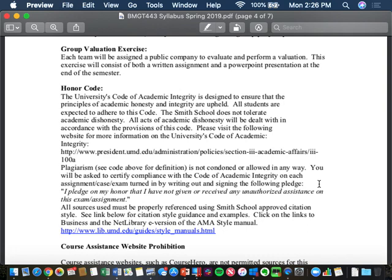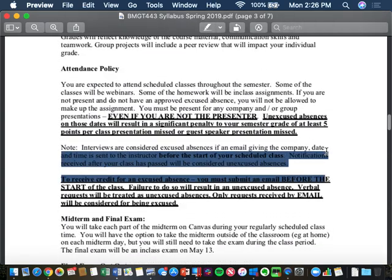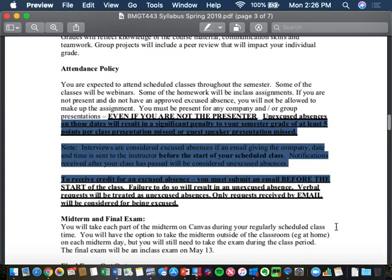So here's the other carrot I'm throwing out to you. I'm calling it the final exam opt-out. What do I mean by that?